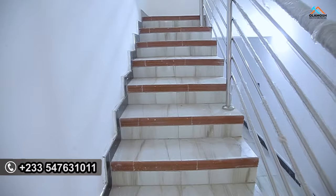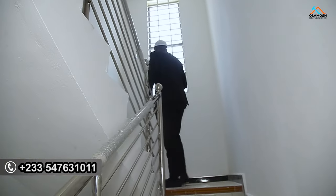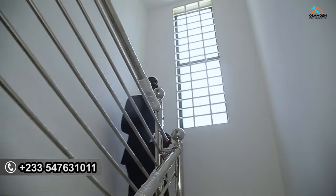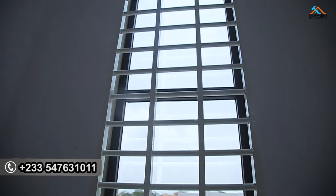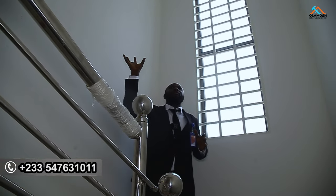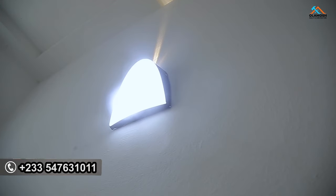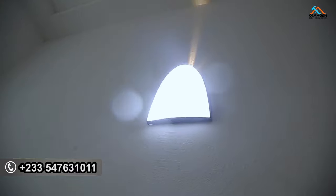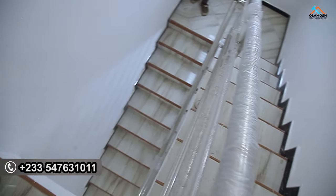So this is the path to the first floor. You have this tiled balustrade over here, and you have this high quality floor tiles which has been fixed for us over here, which looks very, very nice, okay? So on your first landing over here, you have this huge window, which allows natural light into this space. And when you look at the ceiling as well, you have this beautiful white paint, which has been fixed for us. You have this light over here, which has been fixed on the wall for us, which is very, very cool, okay? So we'll move to the first floor over here.